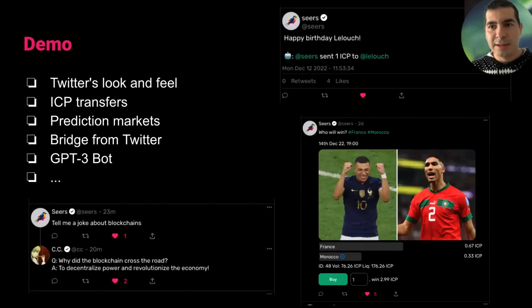Now I'm going to make a small demo. I'm going to show how by just making a post, we can send ICP to somebody. For instance, here in the top right corner, we can see someone posted happy birthday Luch and sent him one ICP. And it has 4 likes because everything can be liked, shared and commented. In the bottom, we have another tweet that is a prediction market, and users can make predictions by just making one click.